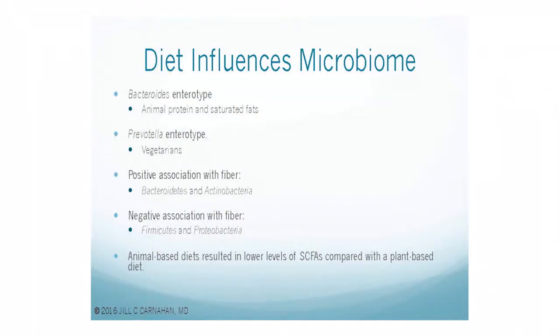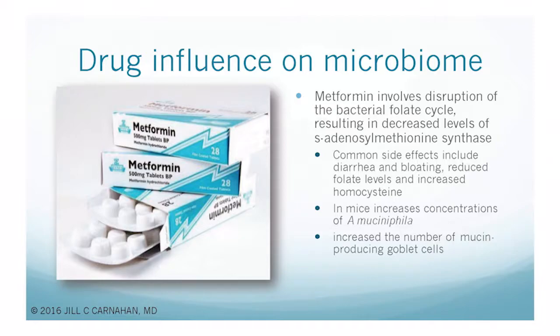So diet influences, this is just interesting: animal protein and saturated fats favor a Bacteroidetes enterotype. Vegetarians favor a Prevotella enterotype. And fiber is associated with Bacteroidetes and Actinobacteria. The negative association with fiber is the one I keep mentioning with diabetes and heart disease, and that's Firmicutes species. And I mentioned metformin and how drugs can actually alter, in this case, the bacterial folate cycle, resulting in decreased synthesis of SAMe. So maybe part of the effects of a lot of our drugs are acting on the microbiome.